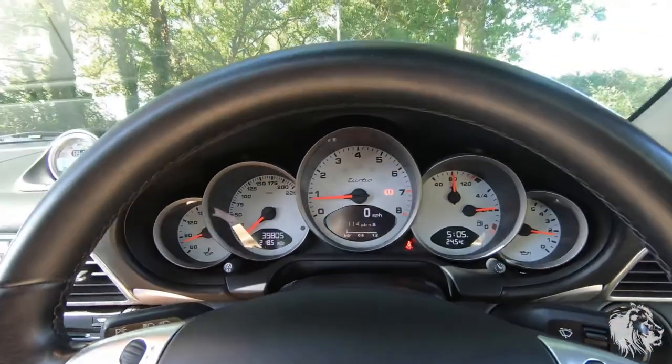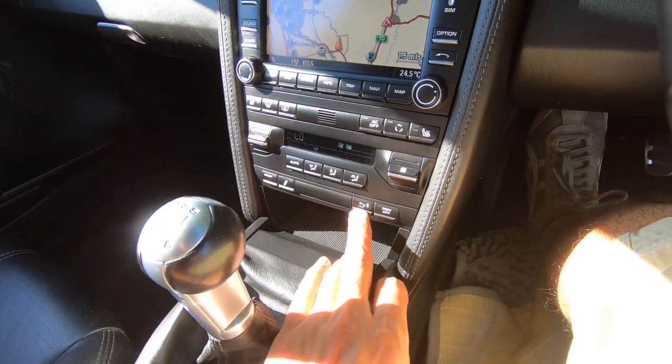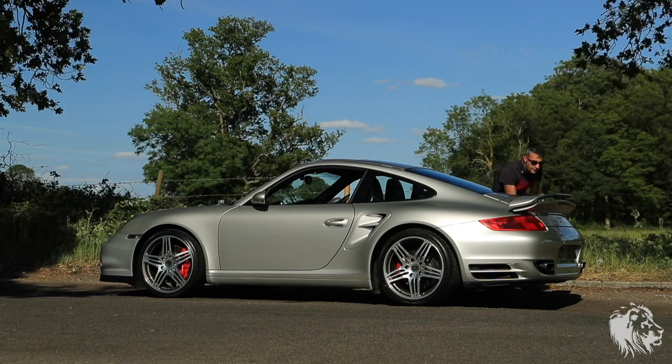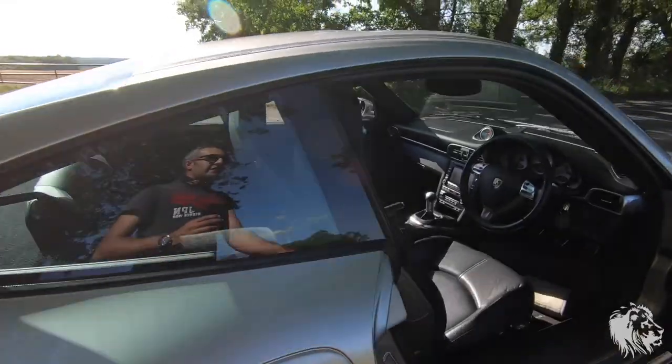Then the next thing I would do is check that the hydraulic spoiler goes up and down. So I've just pressed that, and then I would go outside and I'd see that it goes up without making any noise, and then I'd press it again to make sure it goes down as well.